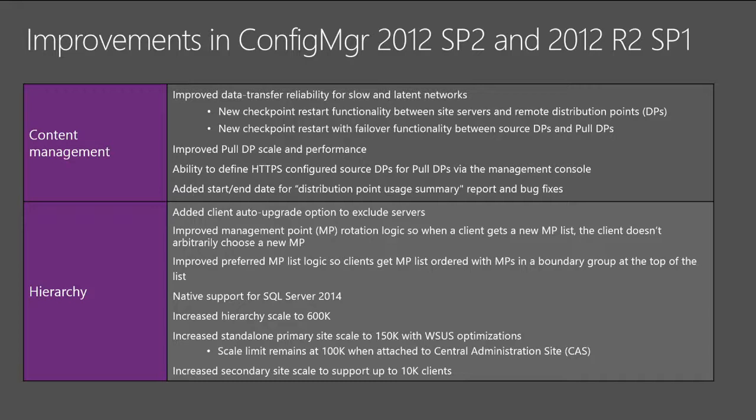That then takes us down to hierarchy. Just in the sake of time here, what's probably the two most interesting, well, probably three, is we've improved the MP selection, made it a lot easier for people to make sure that the right MP gets assigned to a client. Second most interesting thing to me, maybe it's just for a real subset of our customers, is we've improved the scale of the hierarchy. So now you can have a hierarchy of up to 600,000 devices.